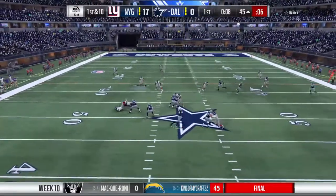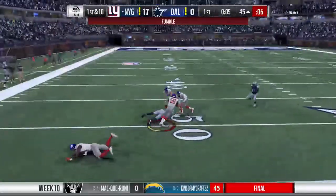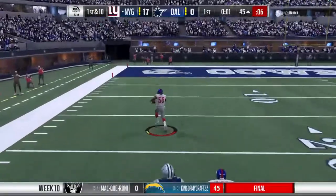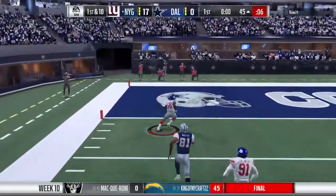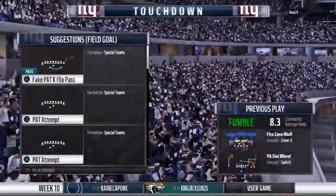First down, Prescott. Flushed out right. Oh, Prescott stripped. And the Giants have it. It's picked up. And he's into the clear. The 20, 10, 5. And he will score. Touchdown, Giants.